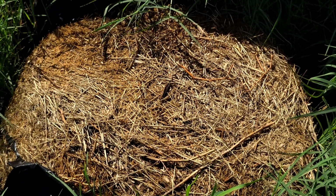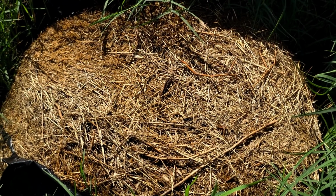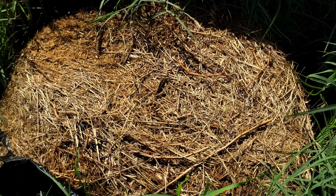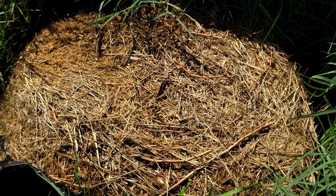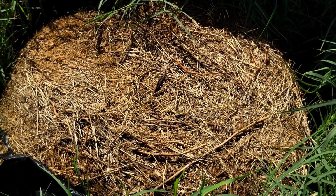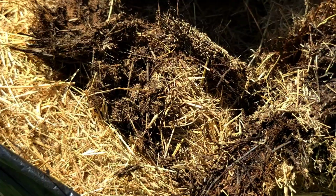This makes an absolutely great top dressing for fruit trees, garden beds, anywhere that you would typically put compost. So definitely make sure you at least use 1 bag of grass and make some grass mold from it. Let me open into this and see if it's ideal.